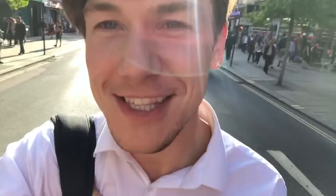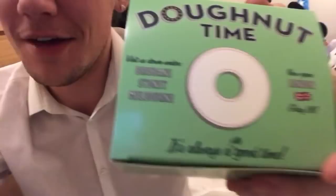Since today is Star Wars Day, I stopped by Donut Time on Shaftesbury Avenue. I think it's Shaftesbury Avenue, I'm not sure. So Donut Time originated in Australia and they've just moved over here. They're really, really nice donuts. Some of them are a bit questionable. They've got like fried bugs on them and stuff, which is very Australian. But these ones are Star Wars themed, so I'm going to open them up and you can see. G'day, mate. Well, no, it says G'day, UK. That was a terrible Aussie accent.